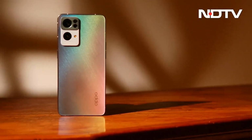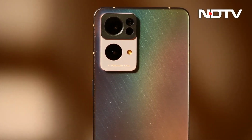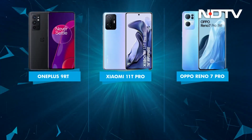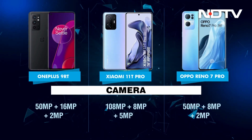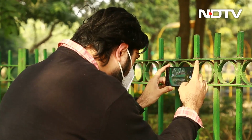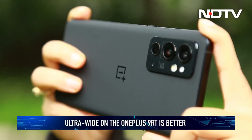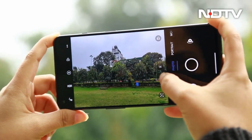Cameras are one of the things which are marketed as one of the highlight features of the Oppo Reno 7 Pro, as it employs a new rear camera sensor co-developed with Sony. And we would say the images from the 50 megapixel primary sensor are vibrant with good details overall. The image quality is on par with the Xiaomi 11T Pro and the OnePlus 9 RT. As for the wide-angle cameras, OnePlus 9 RT has an edge owing to a higher megapixel count, which gives reasonable images with not much distortion.